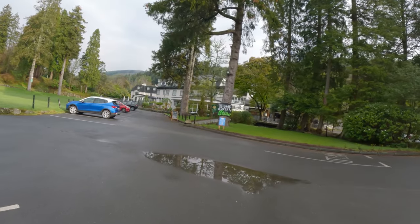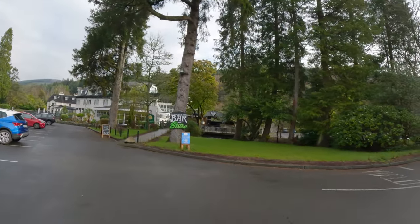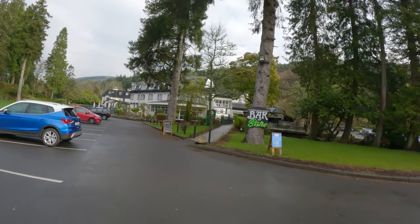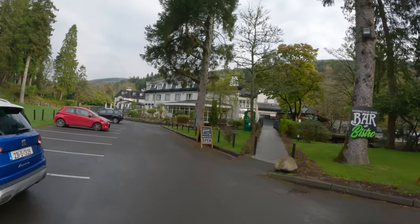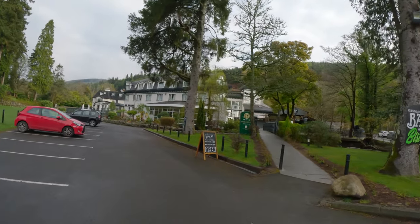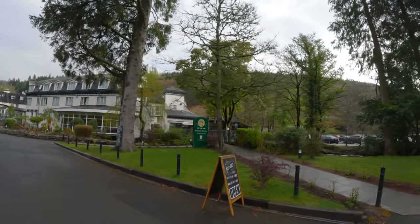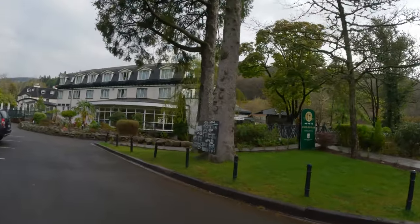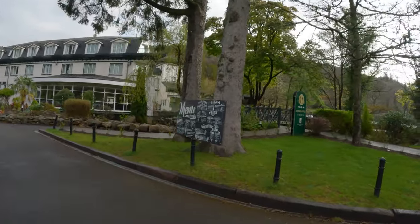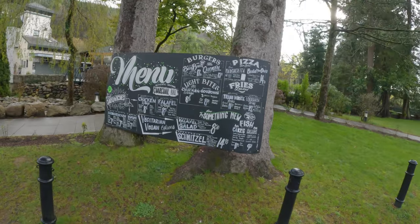There's the Glendalough Hotel and bar and bistro. You get a breakfast or dinner afterwards. All day service. Vegetarian and vegan options in there too. There's a picture of the menus. Here's what you can get.